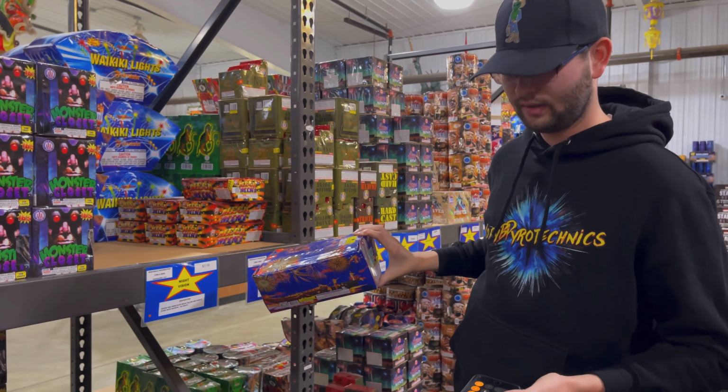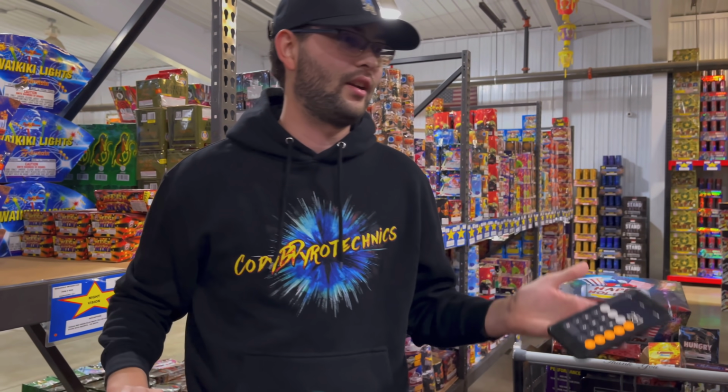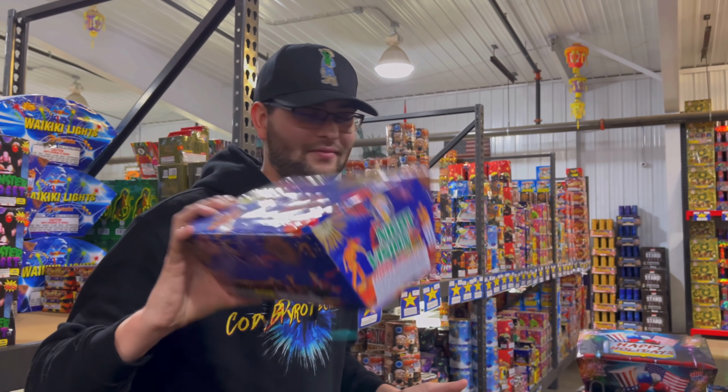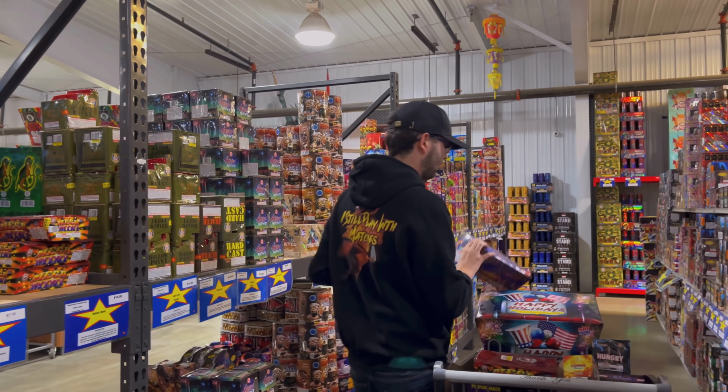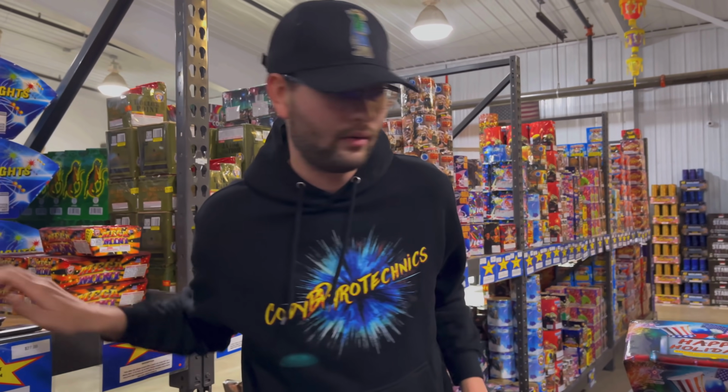So with the 28, our budget is actually $251. If you guys want to take the cushions off of your couch, you might find some quarters. You can just add them to the budget, get a zipper cake. So we officially have the $250 loadout for our show.